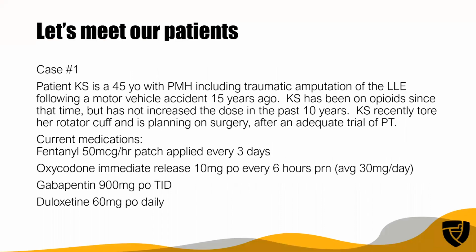We've got a couple of patients we want to introduce to you today. First, we have KS, who is a 45-year-old with a past medical history that includes a traumatic amputation of the left lower extremity following a motor vehicle accident about 15 years ago. KS has been on opioids since that time, but has not increased the dose in the past 10 years. KS recently tore her rotator cuff and is planning on surgery after an inadequate trial of PT. Currently on fentanyl 50 micrograms per hour patch applied every 3 days, oxycodone immediate release 10 milligrams every 6 hours, averaging 30 milligrams a day, some gabapentin, some duloxetine.